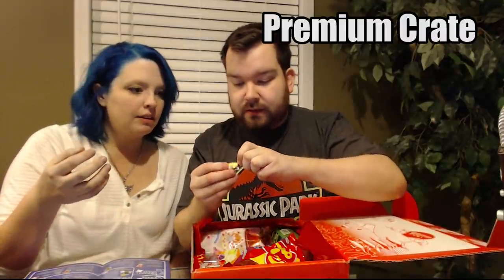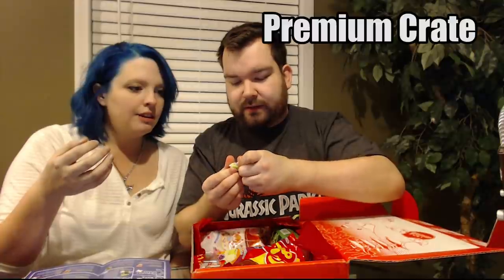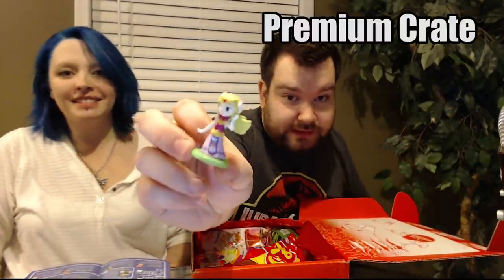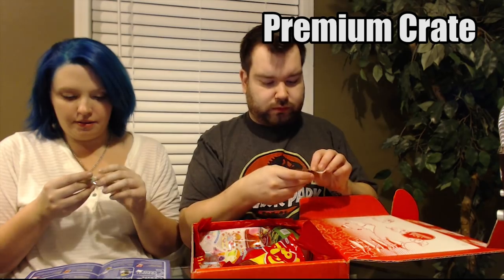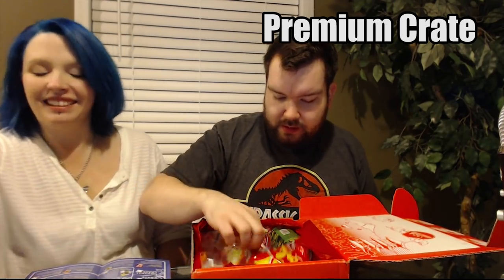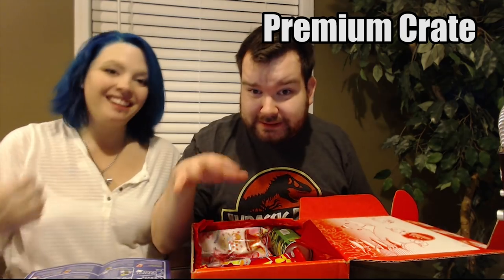Why is her hair green? Her hair's not supposed to be green. You got this cute little Zelda figurine type of thing. I want it. I wonder how many there are. Looks like there are 12 different ones, including a secret one that they won't even tell you about. Collect all 12 in the one box. Buy 12 Japan crates just to get those 12. No, I'm good.